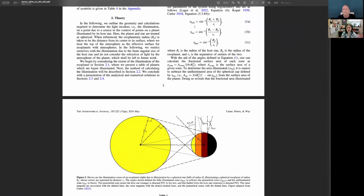So eta full marks that yellow portion on the spherical cap of the exoplanet facing the host star. Points there receive light from the entire apparent disk of the host star, which is not the hemisphere facing the planet. It's slightly smaller. It's always going to be smaller. Eta un marks the edge of the unilluminated zone. You'll notice that black region is beyond the hemisphere of the planet facing the host star. Everything between those two regions, the orange and the maroon regions, that's the penumbral zone.